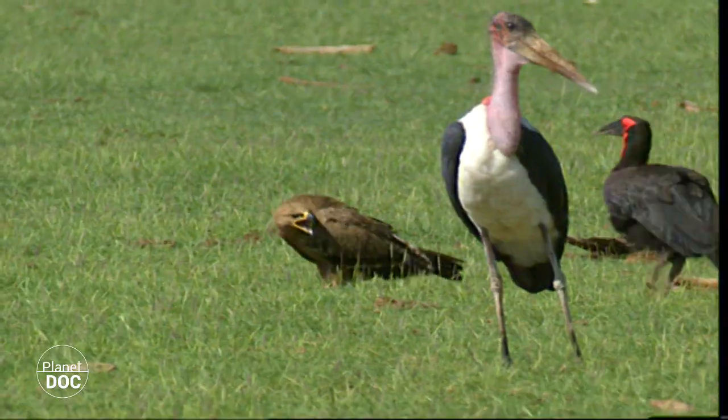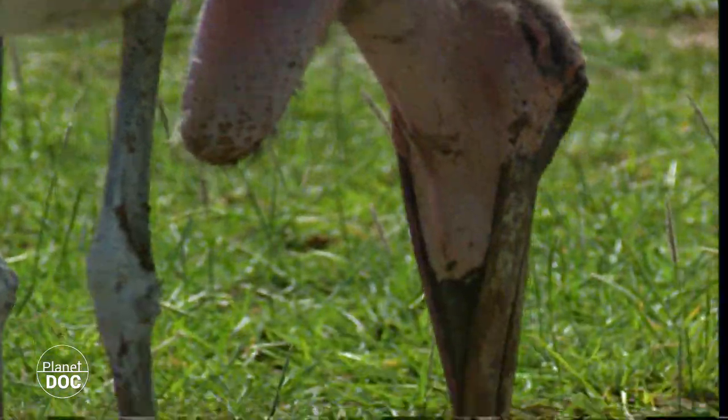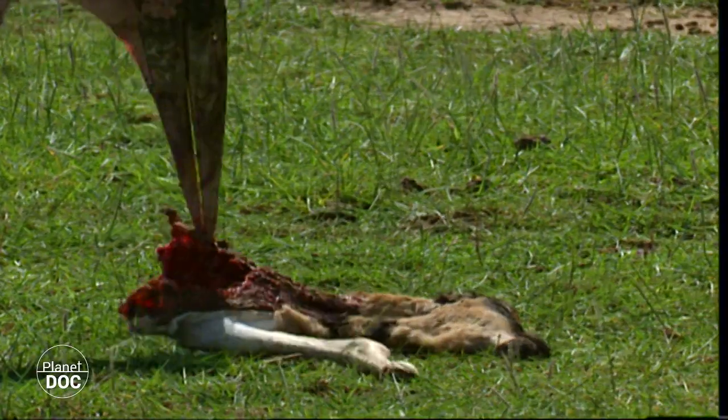The arrival of eagles and marabou alongside the body of the wildebeest creates some tension. The vulture has made room for the largest and most powerful marabou, and they have just devoured the piece with their long conic beaks.